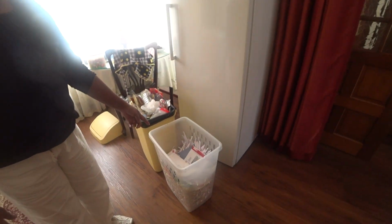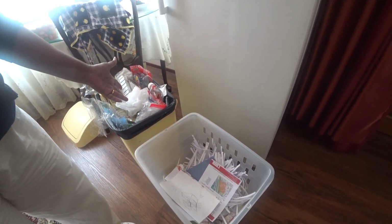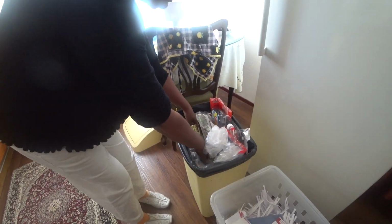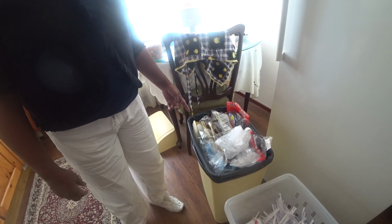Today I wish to talk about recycling and what we do in our country. Not store, sorry. We recycle paper, we collect it and we put it into the paper bin. And here we have plastics, all sorts of plastic. This has been overflowing, but it goes into the plastic bin.